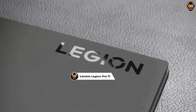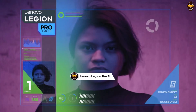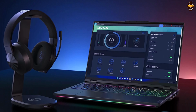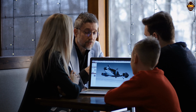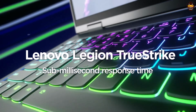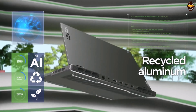Number 5. Lenovo Legion Pro 7i. A contender for the best laptop for 3D modeling and rendering in 2024 with RTX 4080 power. Dive into a universe where impeccable screen quality meets robust performance with the Lenovo Legion Pro 7i. Design professionals and 3D artists scouting for the best laptop for 3D modeling and rendering 2024 might just find their match in this formidable machine.